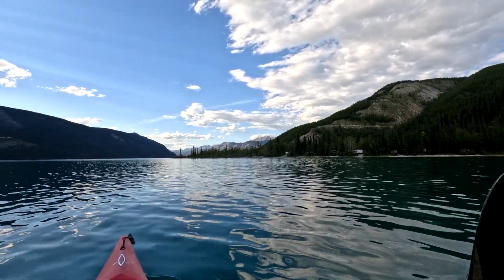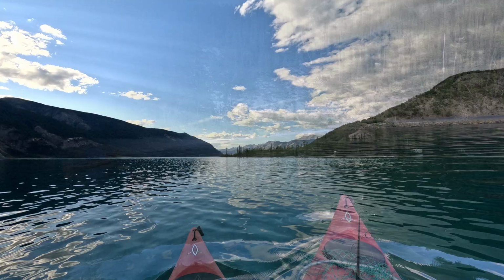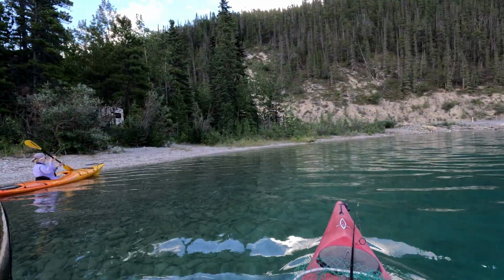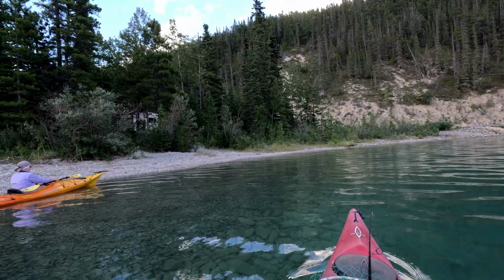Well, we're enjoying a nice campsite at Muncho Lake for a couple days. Do some kayaking, maybe some fishing. There's a restaurant up the road we might check out.